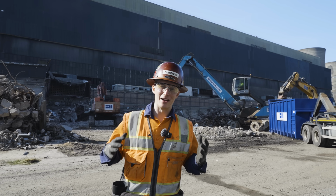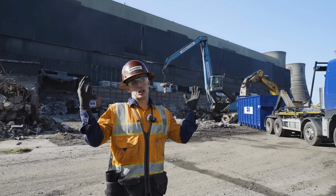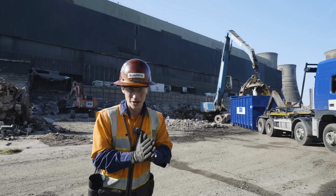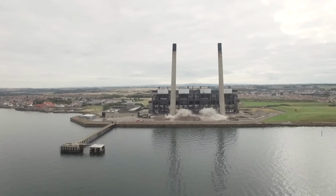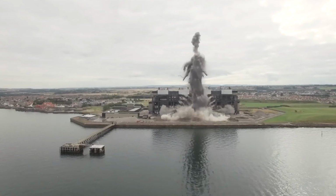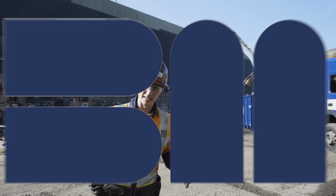Companies in the world that I've had my eye on for a very long time. There's all these videos on the internet of these amazing explosive demolition projects, these power stations, these stacks. There's one where the stacks implode into each other. Yeah. And one company's behind all of these videos, and that company is Brown & Mason.